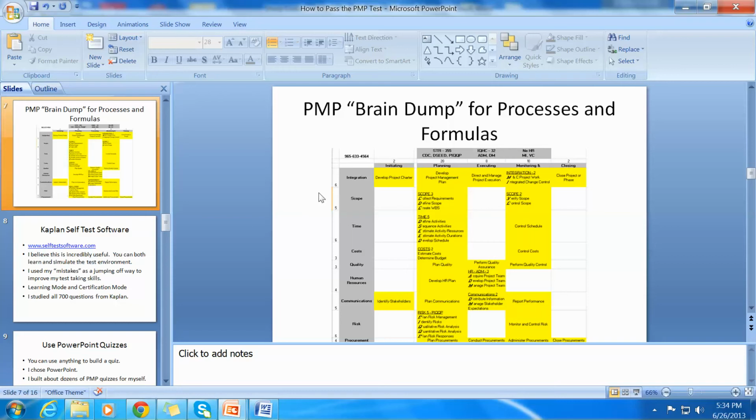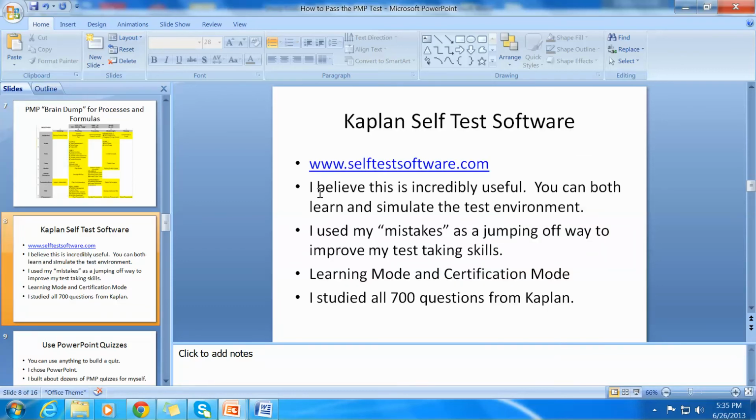I also was able to do my own formula dump in approximately 6 or 7 minutes. So those are precious minutes, and that's something you need to master, is the brain dump for the processes and the formulas. Also, in my methodology, I use the Kaplan test software.